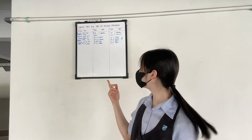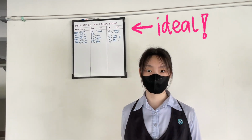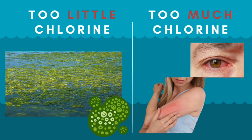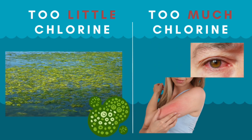You can see here the test result of the pH and the chlorine of the school swimming pool. So what happens when these chlorine levels are not ideal? Too little chlorine or less than the ideal would cause algae to form, while too much chlorine can cause irritation and discomfort on our skin.